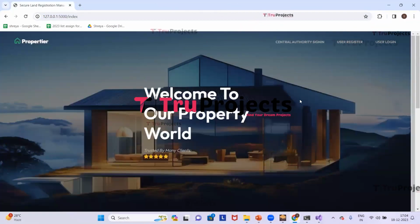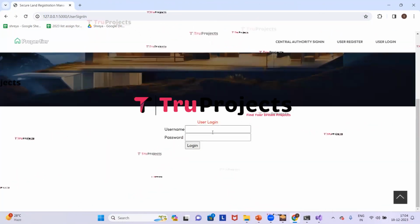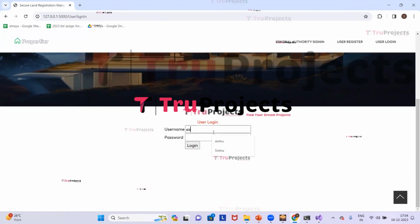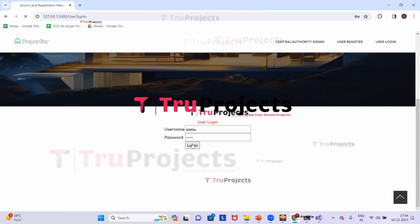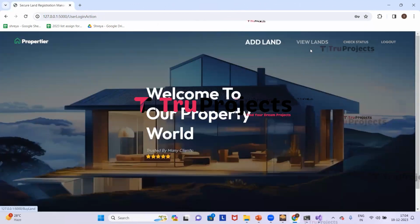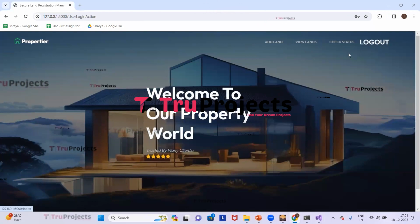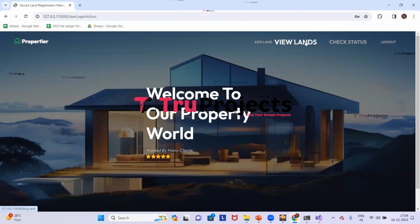Now the land is ready for selling. So the purchaser Somu wants to purchase the land. For that, he has to log in. So click on user login. And here we need to provide the details, which are the username and the password, to log in. And now click on login. So the purchaser is logged in. Here we can see various links, which are add land, view lands, check status, and log out. Add land is for the users who want to sell the land, and view lands is for the persons who want to purchase. So click on view lands.